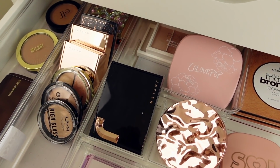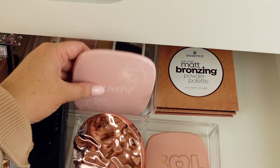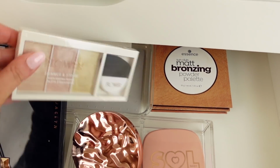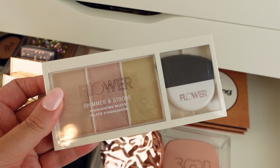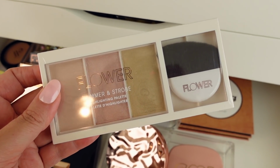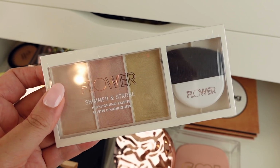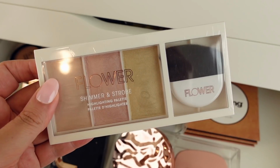So I took out my Becca highlighters. What should I use instead? You know what, let's go back here. So I have this Flower Beauty highlighter palette. I just recently got a new one. Mine was getting really old and they sent me a new one in the mail as PR. So I am going to put this in my drawer. I love the Flower Beauty highlighters and I feel like I haven't worn them a ton lately. So it'll be nice to have this.